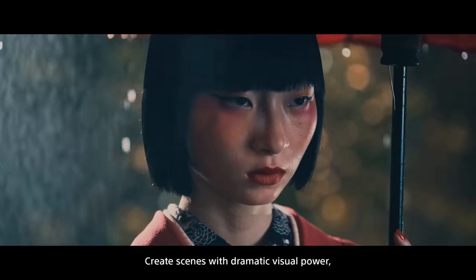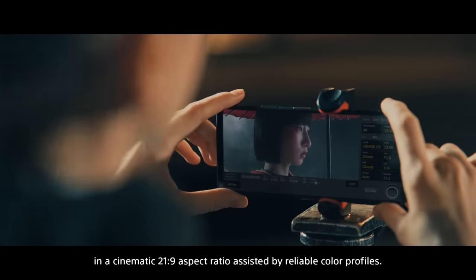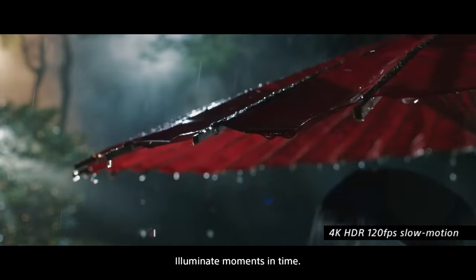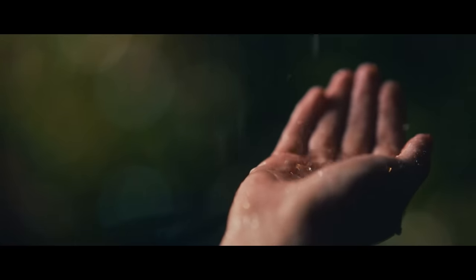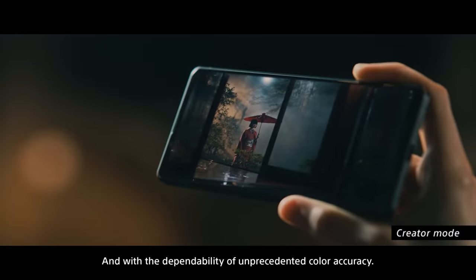Create scenes with dramatic visual power. In a cinematic 21:9 aspect ratio, assisted by reliable color profiles. Illuminate moments in time. And with the dependability of unprecedented color accuracy.